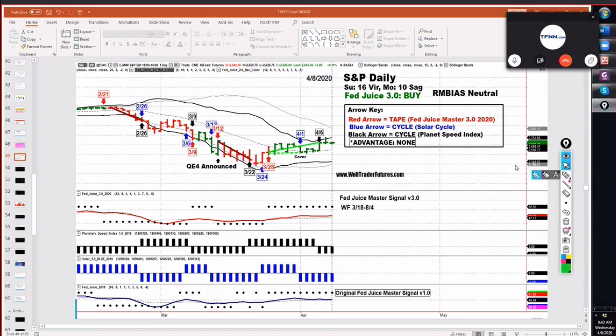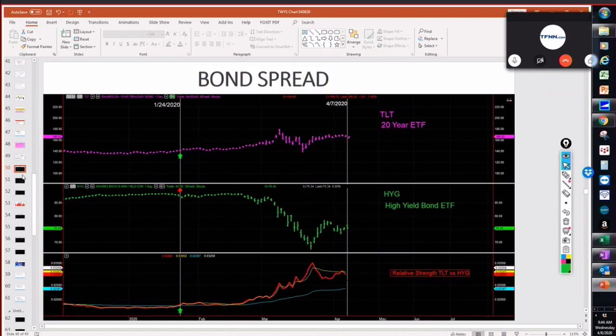So there are some Astro headwinds that could stall us out, but the Fed juice is still looking good. If that Fed juice turned lower, then with the Astro, you could start to see some selling. But right now it's pretty stubborn into that buy side on the Fed juice. This is the bond spread.